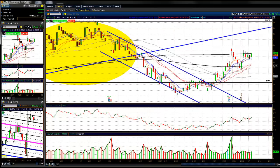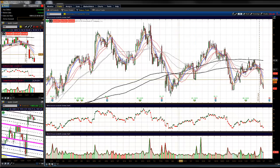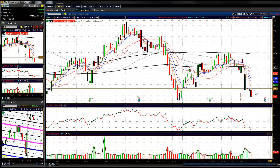Some stocks that I'm watching to the short side tomorrow. You can take a look at this UNH. Stock has been weak. I was looking for it to break down yesterday, but you guys know how some of these stocks like to trade and shake people out of the short side first and go down the next day. Well, that's what UNH did.